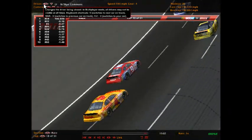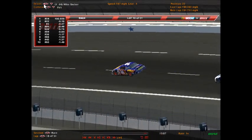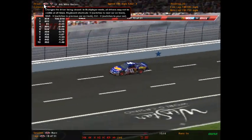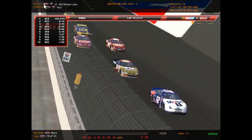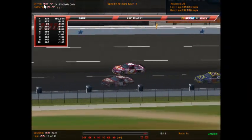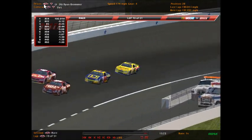Manuel Hartnett goes by. Sky Cummins and William Brock battling out as they get by Jefferson now. Mike Becker, who started this race in the top 10, has dropped back to 22nd position in the 44 machine. Rob Evans, the Daytona 500 champion. There's Shane Lake, Quentin Moore, Seth Cole. Henry Sanford's in this mix, as is Ryan Brommer.